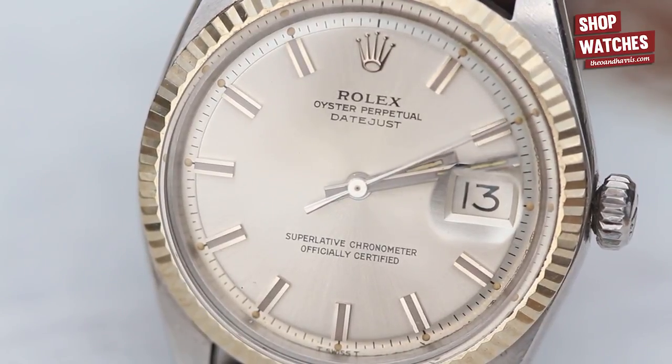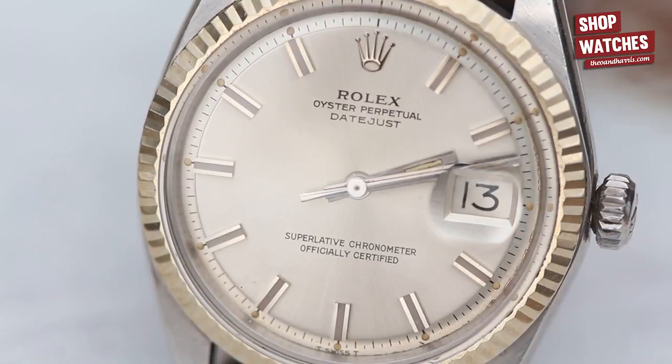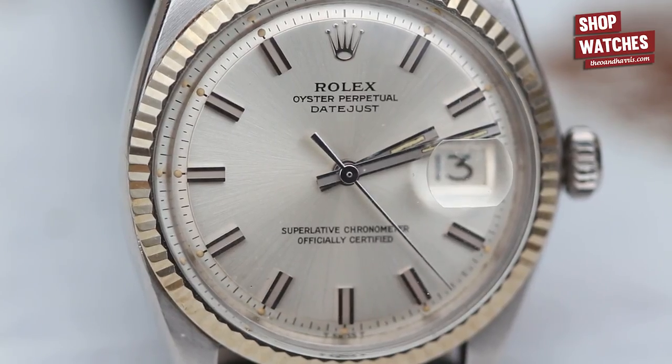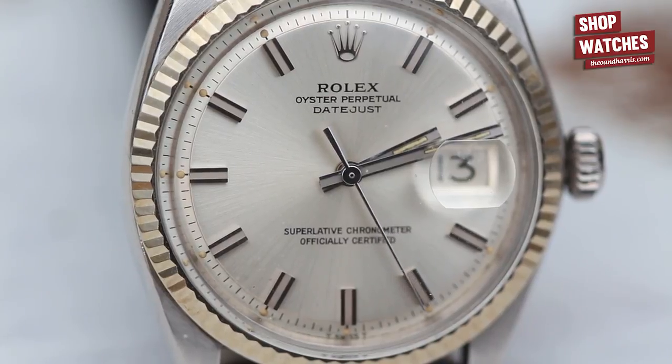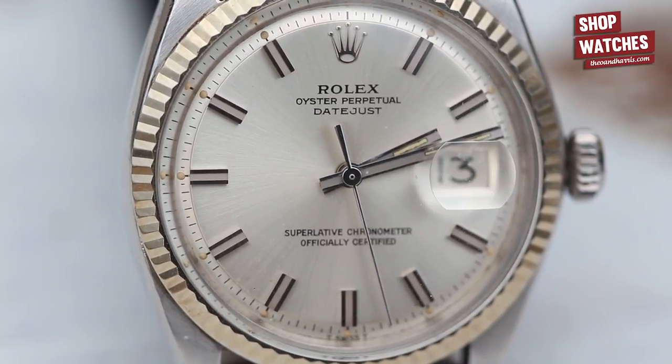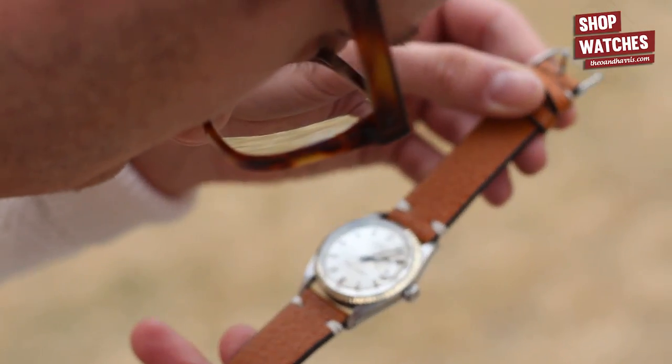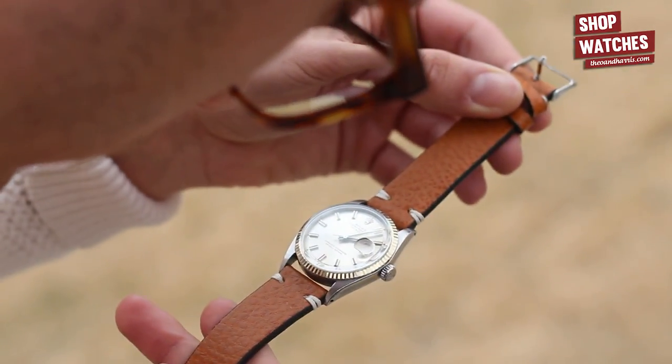This is a favorite. It always has been. Not only is it a crisp 1601 with a mint silver dial, but it's a Wideboy. See those abnormally fat hour hands and indices? Yep, they have a name. It's rare. It's beautiful, and it's mine, for now.